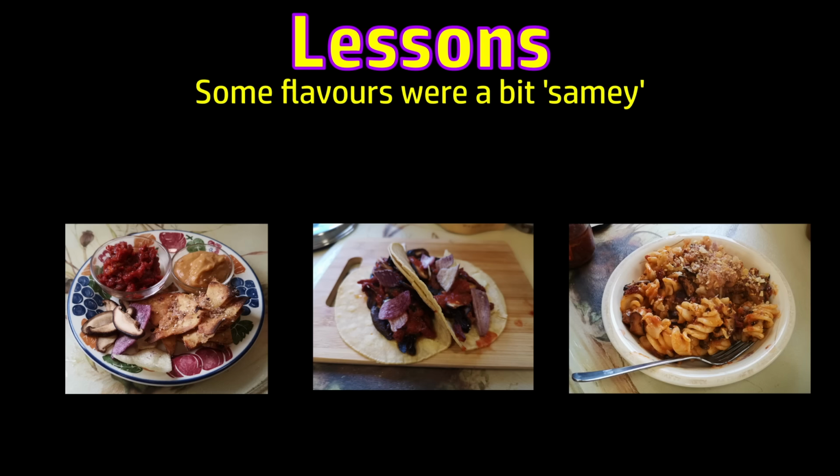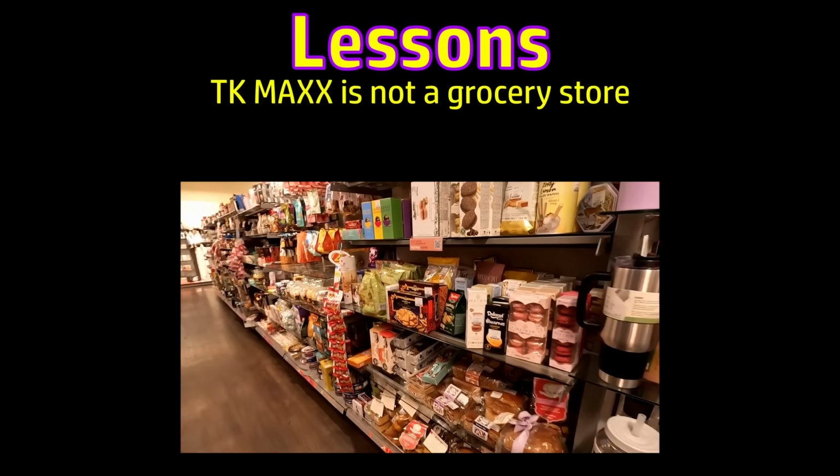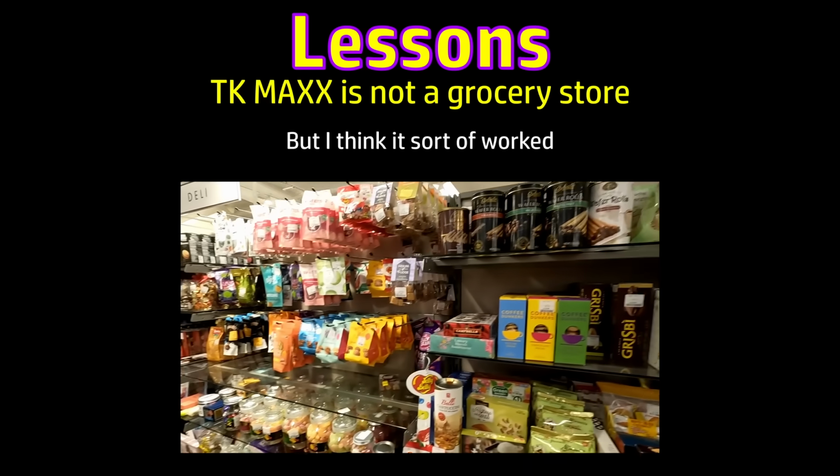A mild negative, obviously the flavour spectrum of the dishes was a little bit samey in places, because we only had 8 ingredients. But the objective was just to try to make coherent individual dishes, not necessarily to make a series of dishes you would want to serve one after the other on the same occasion. Sort of neutral and kind of obvious, TK Maxx is not the place to go if you need all of the ingredients for a whole meal. But on this occasion it was just about doable.